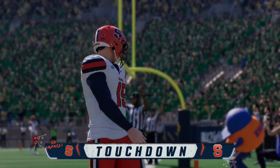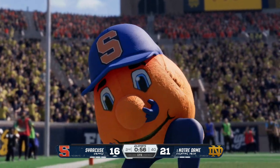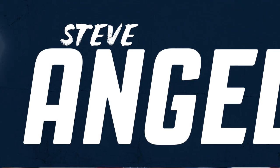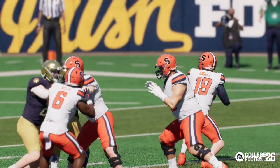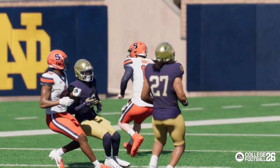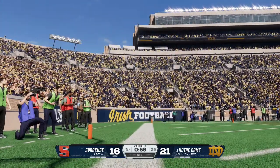Touchdown, Cuse. And that was a really big score here at the end of the first half, just for their confidence and their momentum. They're obviously still losing right now on the scoreboard, but you had the feeling something positive had to happen here at the end of the first half for them to go in at halftime, regroup, and come out in the second half now trying to build on that successful drive offensively.